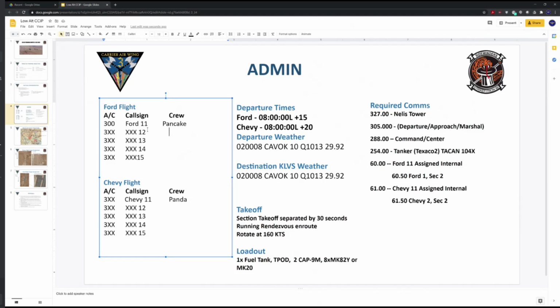Who else here? Do I have any other Lieutenants, Lieutenant JGs or higher? Karma, have you done section lead yet? Karma, you there? Sorry, can you hear me now? Yeah, we got you now. Have you done section lead before? No, I've not, and I might have to leave early tonight, so I would just prefer to be a wingman. Okay. I'm going to put you with.